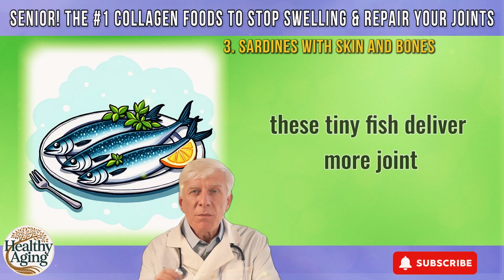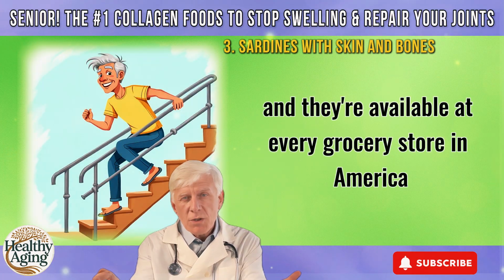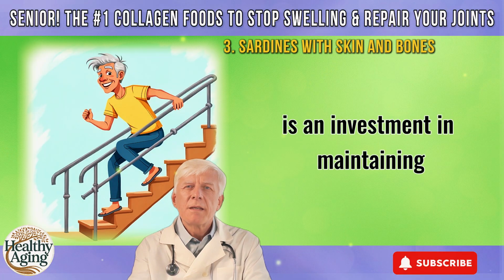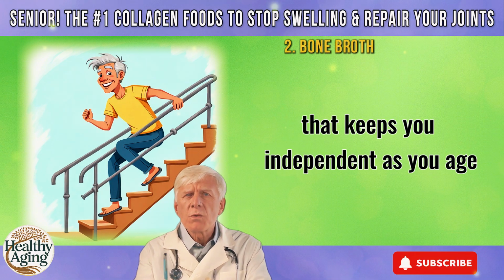Remember, these tiny fish deliver more joint protection than expensive supplements, and they're available at every grocery store in America. Every serving of sardines is an investment in maintaining the strength and mobility that keeps you independent as you age.